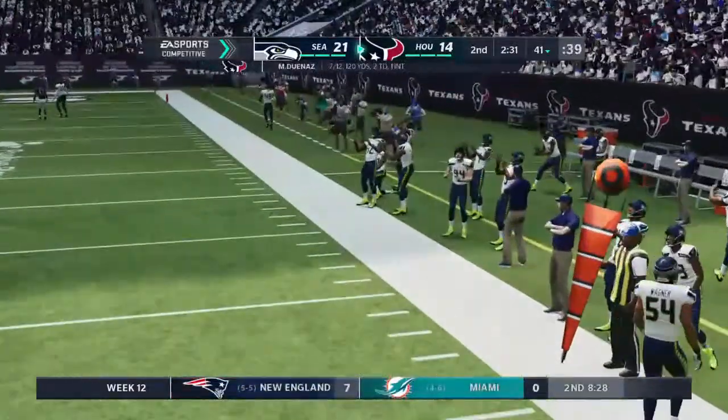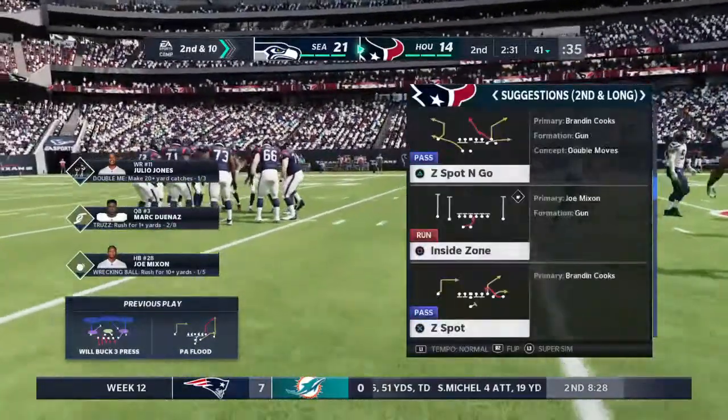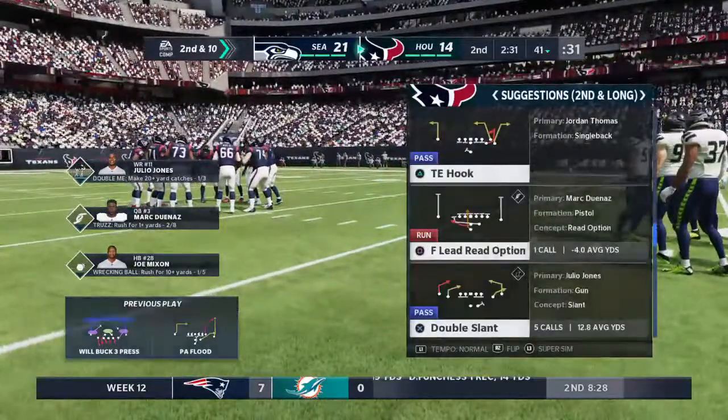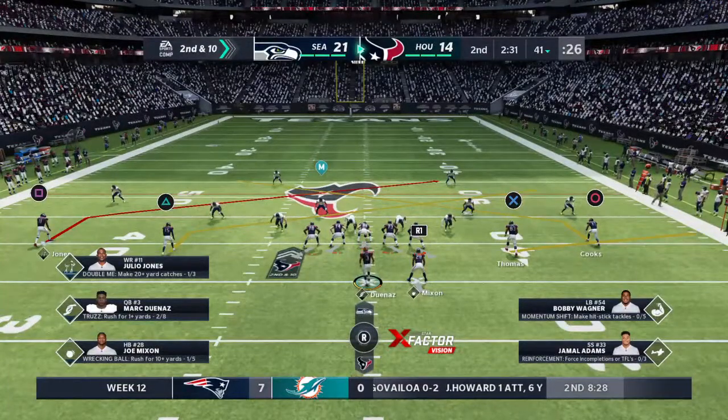Just gets rid of it, throws it away. The wise move there, looked like nobody open. Now second down. So much for the best laid plans and best designed plays. That was good coverage along the sidelines. No place for that one to get in there. It sails incomplete.